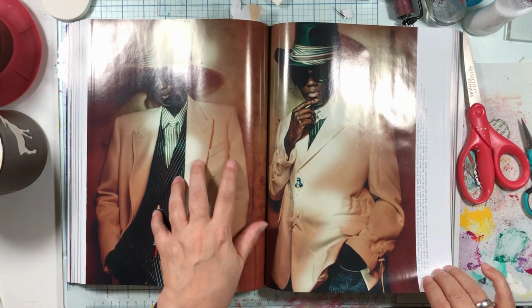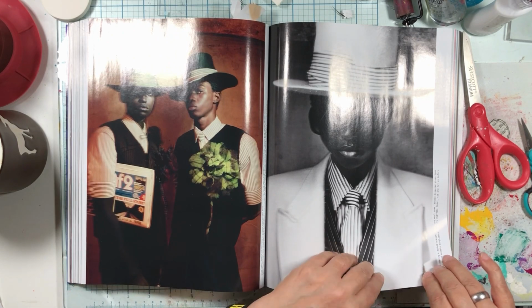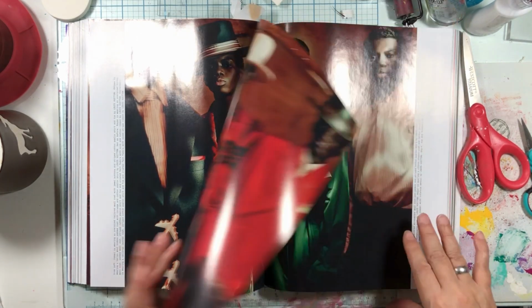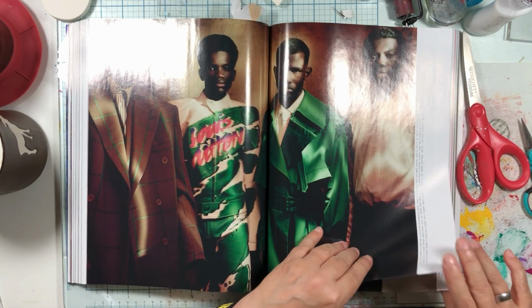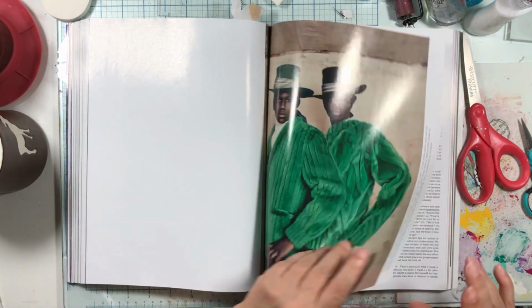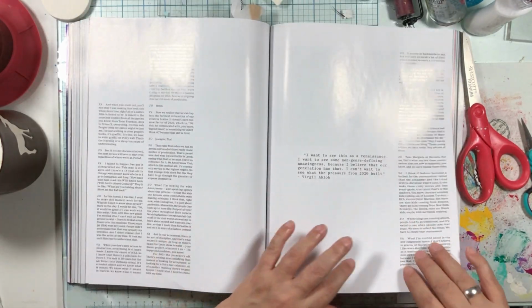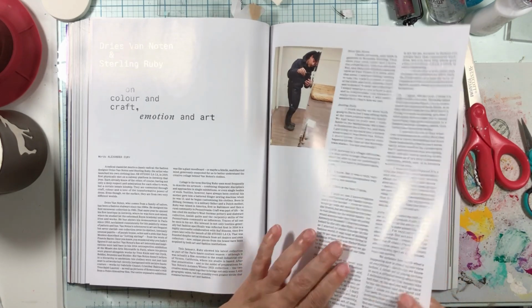I love these. Jazz musicians. But I need some eyeballs or something for Paul Smith. I don't want to waste these hats. Look at those green fuzzy coats. Those are superb.